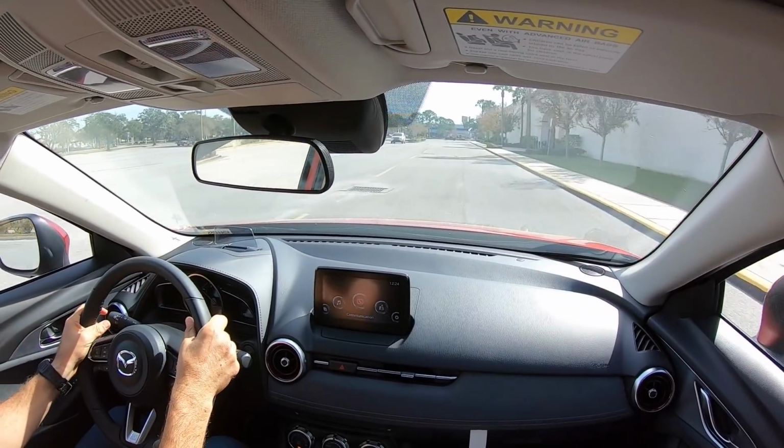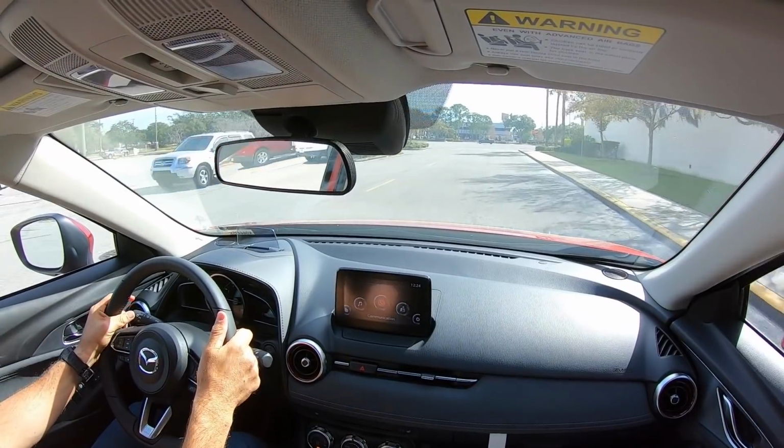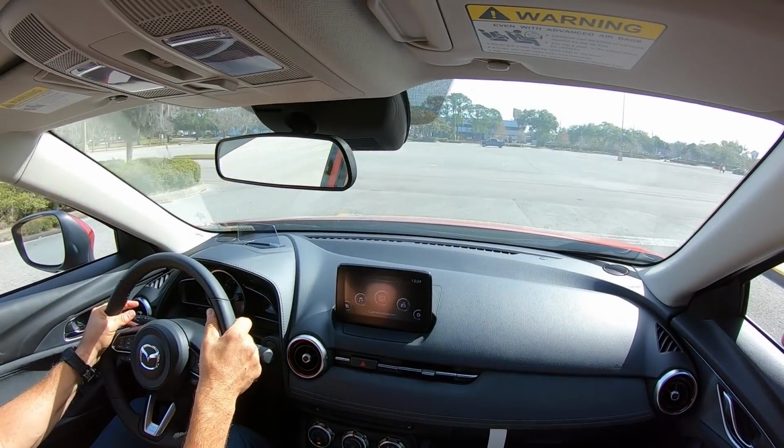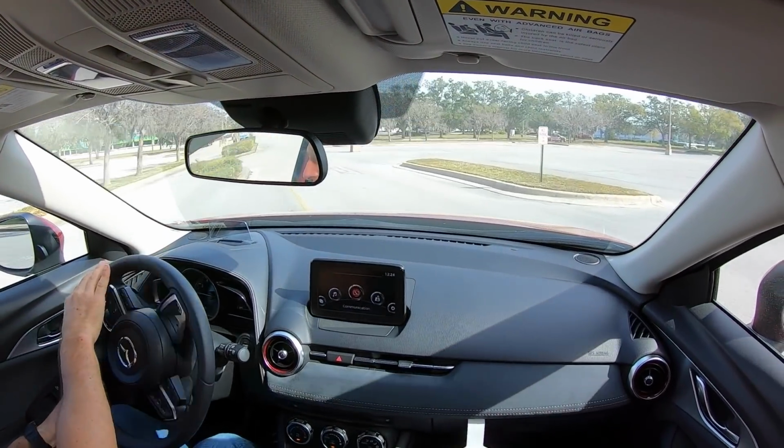That's the nice thing about this vehicle. Even though it's on the smaller side, it does drive well, which is great. And I've driven a Mazda 2 before, so it kind of makes sense because it's on the same exact chassis as the Mazda 2.